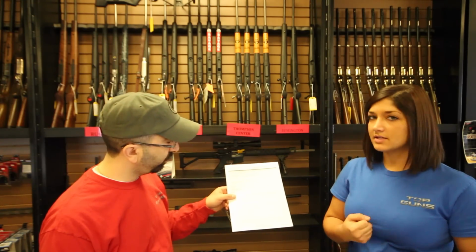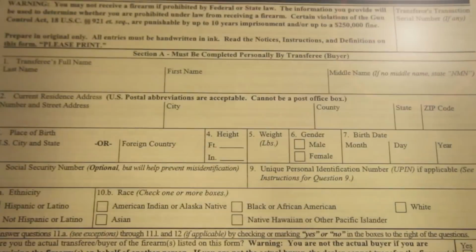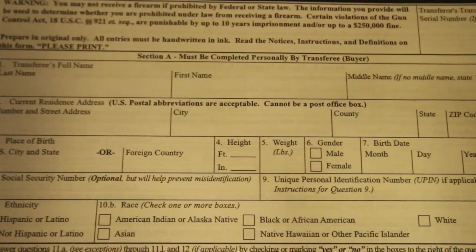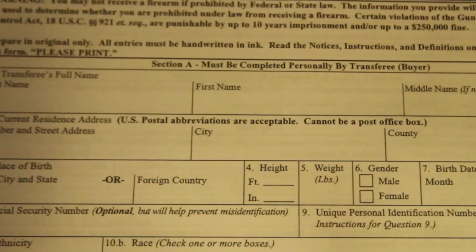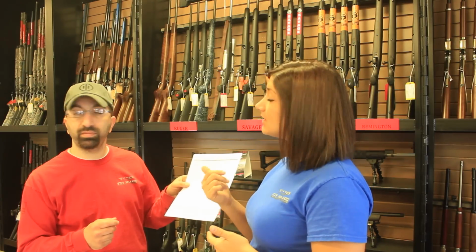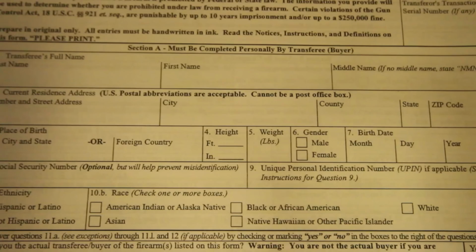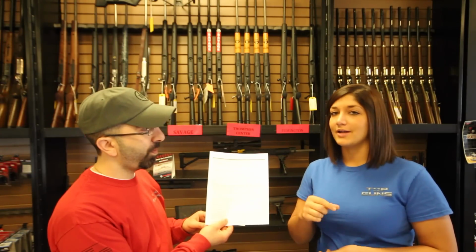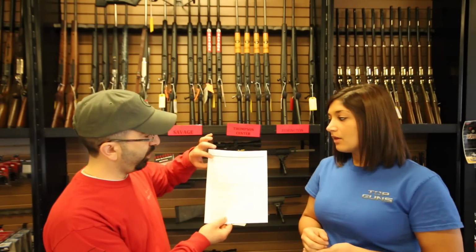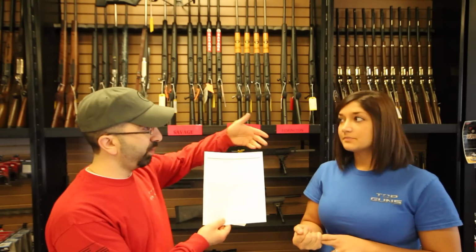The first line is just last name, first name, middle name, just like any other thing that you have to fill out. If you do have a full middle name, you have to use that. It can't just be the initial, unfortunately. We do see that one a lot. What about suffixes? A suffix also goes after your last name. If you're a junior, the second, the third, it's going to be right after your last name on the form. So that would be under number 1 where their last name is, they would put that after it.